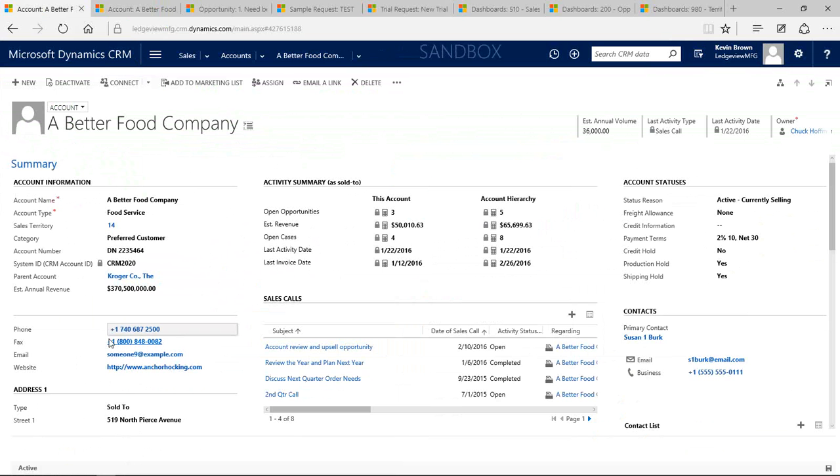We have our contact information, address information, and we have our activity summary. So here we have for this account really how many open opportunities we have, what that estimated revenue is, cases or trouble tickets that may have been open, even last activity date and their last invoice date.